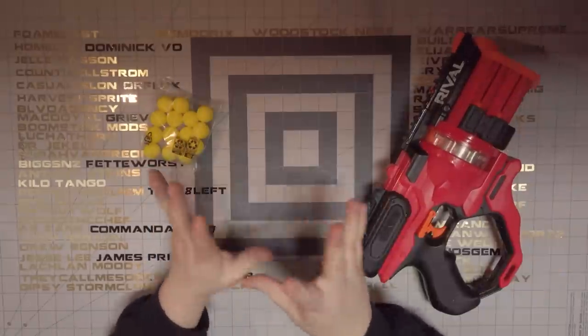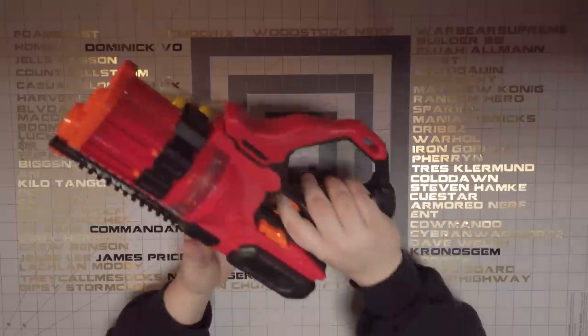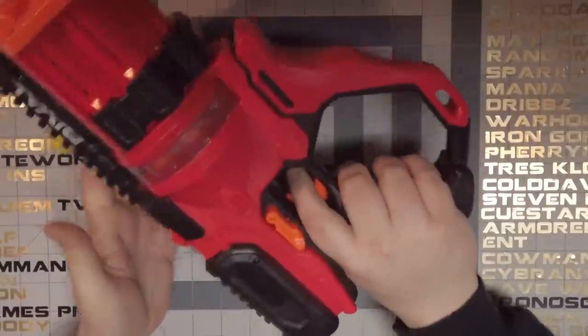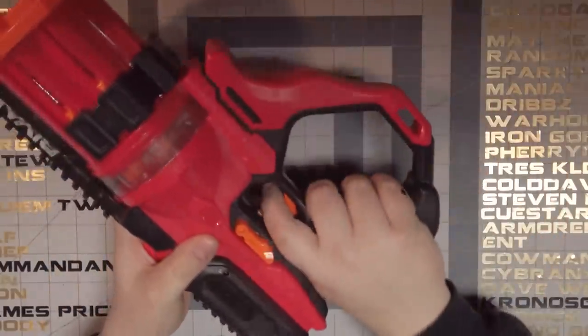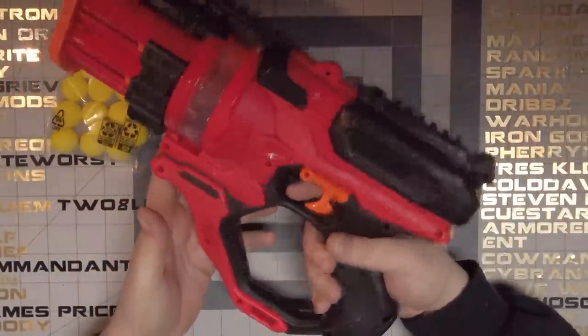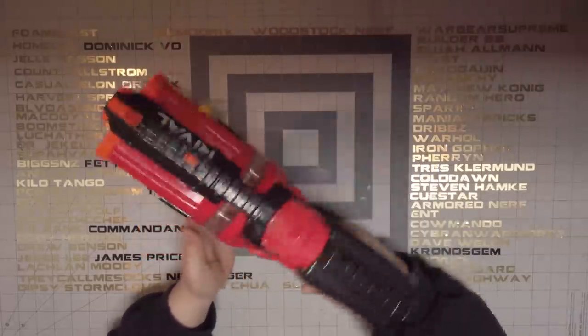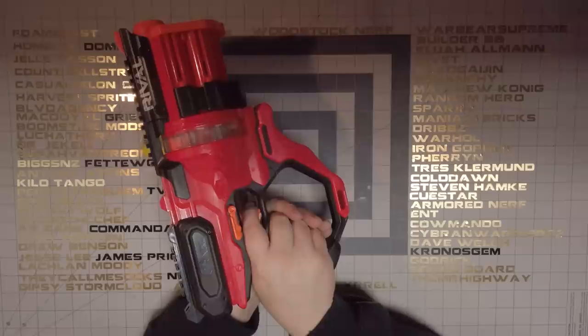The all-important first hand test. Yeah, that's pretty good. My finger fits right in here rather well. Grip is certainly big enough. It can actually almost be a little bit bigger, in my opinion. It's a weighty, weighty, chonky blaster, though. This thing just looks amazing, but it's also flipping huge.